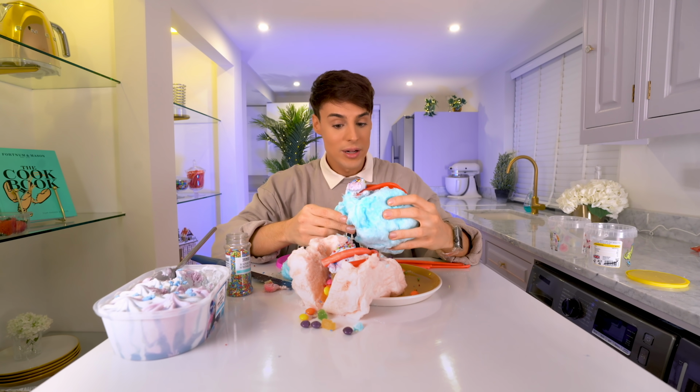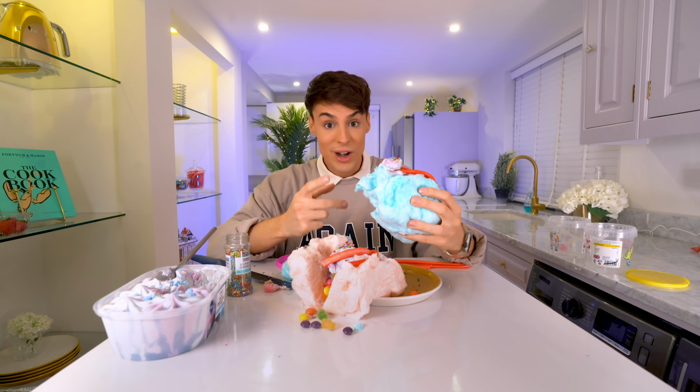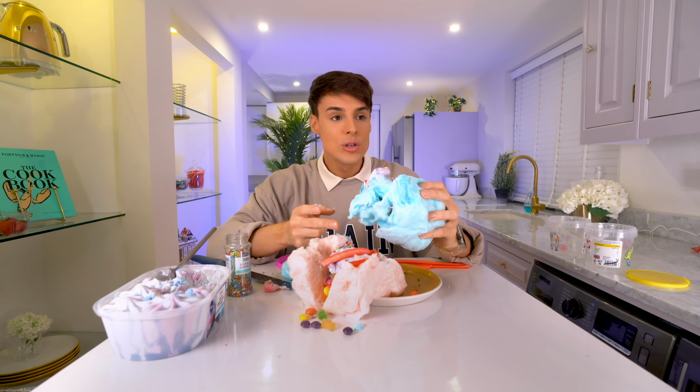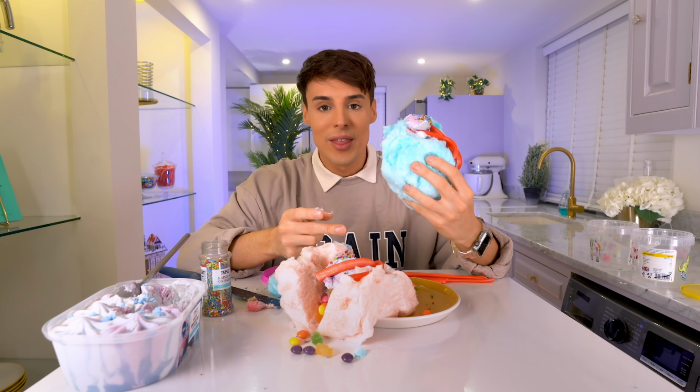The cotton candy melts in your mouth kind of nicely. It is a nice texture. I would be lying. This literally gives you a headache because of the sugar, but also because of the texture. I do not believe that anyone who's ever had a bite of this has a 6-pack. That is not real.